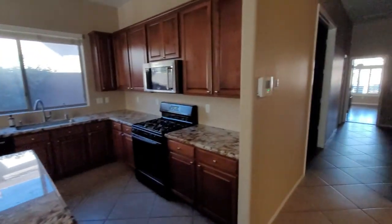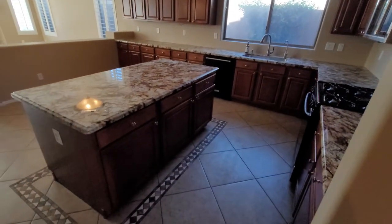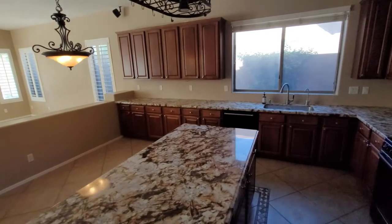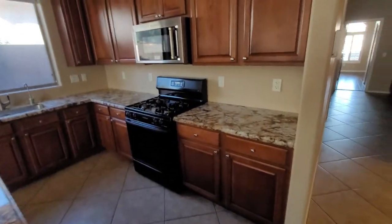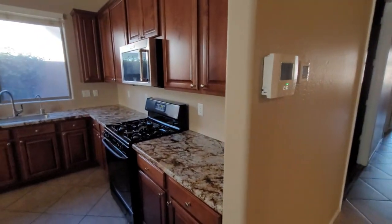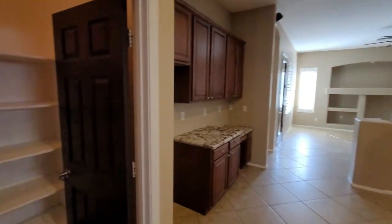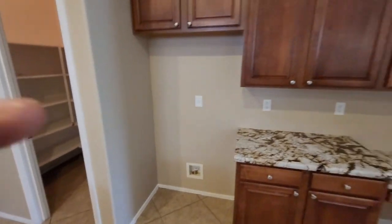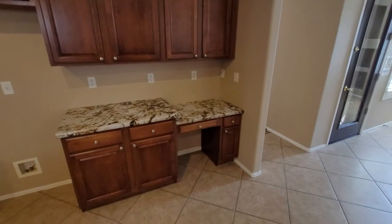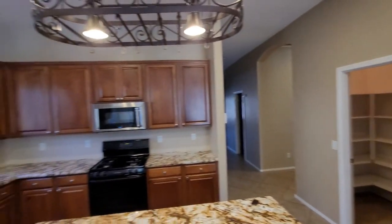It's got a beautiful kitchen, center island, granite countertops, nice cabinets, microwave oven, gas cooktop. Beautiful, beautiful home. And turn some lights on. And now here's your pantry. And then this is where your refrigerator would go. You got a little media center right here, additional cabinets. Beautiful.